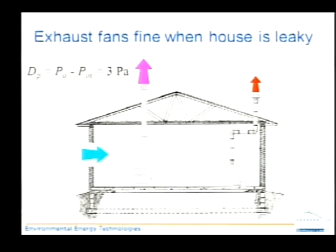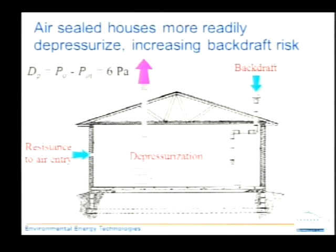Now, the same leaky house, you turn your range hood on. And maybe you're sucking a couple hundred CFM out of your range hood. I don't remember what the number is here, whether it's 200 or 300. Now you're starting to depressurize a little more. But it's okay because you have this big hole. But now, you've done your nice air sealing, made your nice energy efficient house. Now you don't have a big hole anymore. Now you have a small hole. You're still trying to suck the same amount of air out. So what's going to happen? You're going to create a little bit of a vacuum inside your house. You're going to depressurize that space.